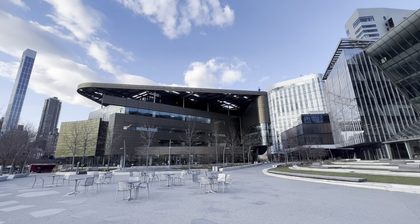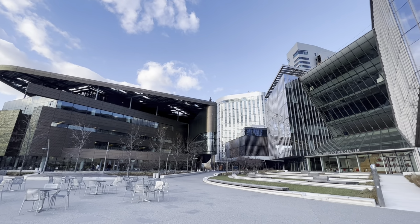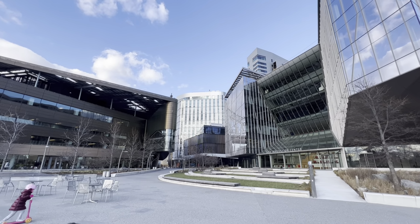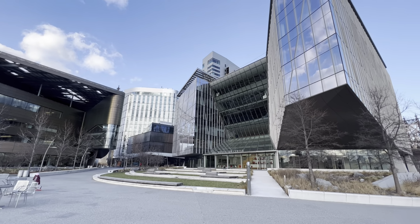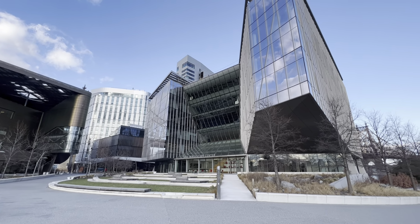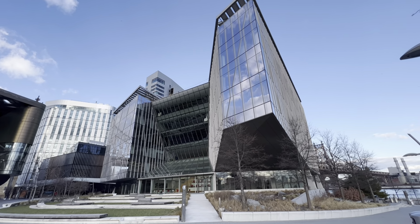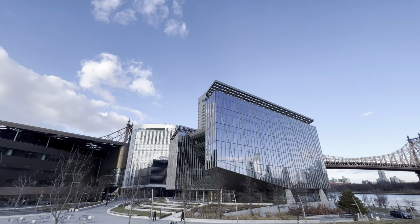Although the full 12-acre campus is not expected to be complete until 2037, you can currently admire the Bloomberg Center, the city's first net zero building, which means it only uses electricity that it creates itself. The Tata Innovation Center and the House opened in 2017.